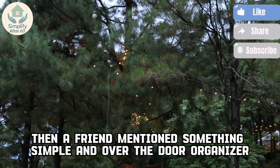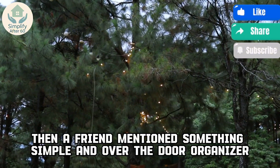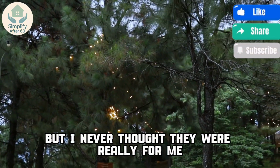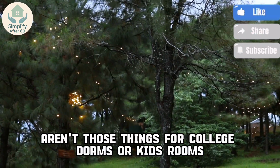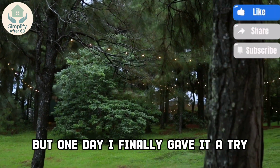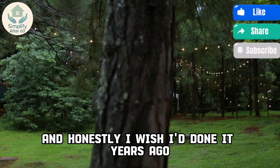Then, a friend mentioned something simple, an over-the-door organizer. I'd heard of them, of course, but I never thought they were really for me. Aren't those things for college dorms or kids' rooms? But one day, I finally gave it a try. And honestly, I wish I'd done it years ago.